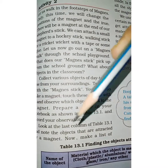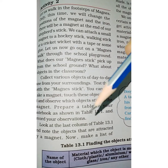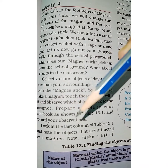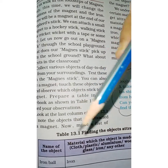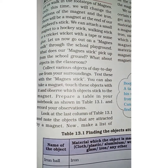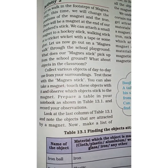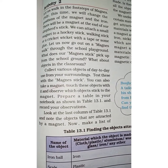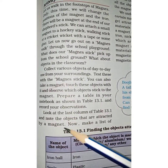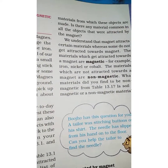So prepare a table in your notebook as shown in table 13.1 and record your observations. So here there is a table. He's asking us to take a few examples and write them down in this table, that is 13.1, and record your observations. So look at the last column of the figure 13.1 and note the objects that are attracted by the magnet. Now make a list of materials from which these objects are made.